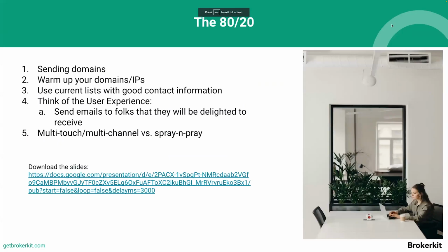So the 80-20. That was a ton of tips, and I probably just overwhelmed you and your mind is blown. So just know that not all of them matter as much as each other. What's the 80-20? What are the things I should absolutely start with? Sending domains. Number one, setting up the two records, the DKIM and the SPF. That, for sure, you definitely want to do.